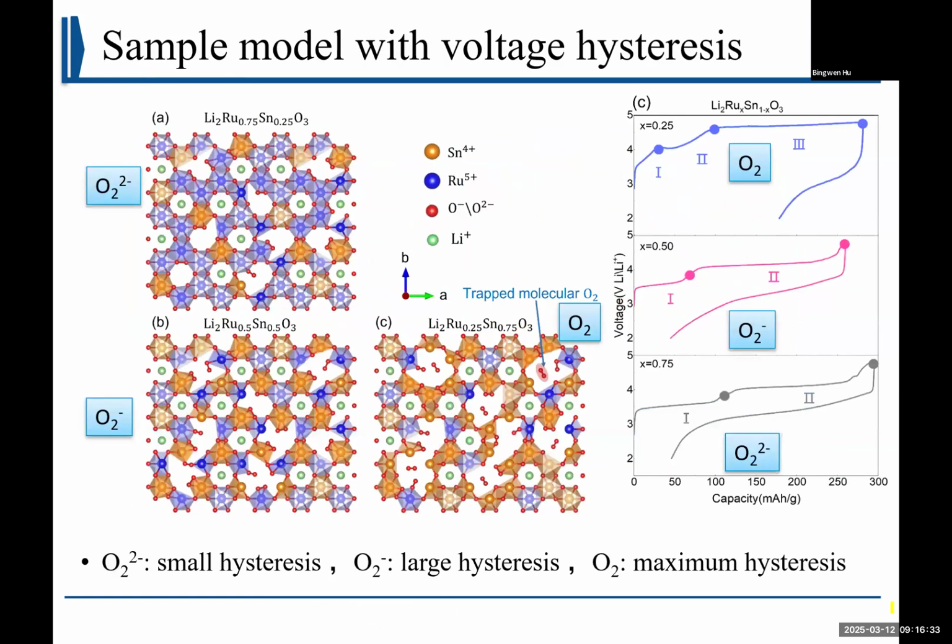Of course, we can combine these two systems here. This is in fact a kind of oxygen dimer with the valence of 2 minus. This is the oxygen dimer with 1 minus. If you generate a lot of molecular oxygen gases inside, then you will get this kind of charge and discharge curve, with maximum hysteresis.